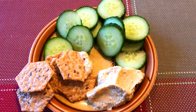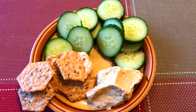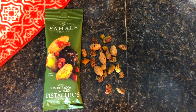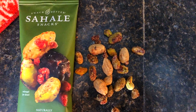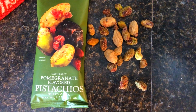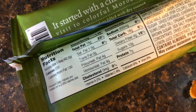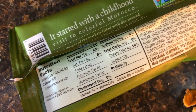For a snack, this is just another low-calorie snack. I'm having some organic rice crackers with some hummus and some cut-up cucumbers. And then from my Love with Food box a little later, I had the Sahale pomegranate-flavored pistachios. These are seasoned pistachios with little dried cranberry pieces in them, and nuts are an amazing filling snack that is also great for weight loss. Now, because these are a little higher calorie, because nuts are, I have half the bag, and you can see the whole bag is only 18 grams of carbs and 220 calories, so it really does not break the bank.